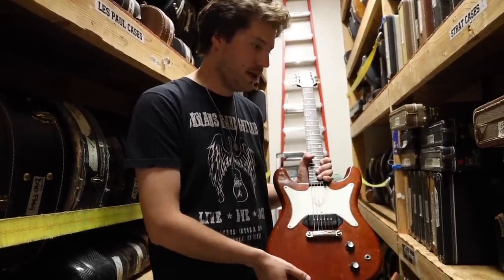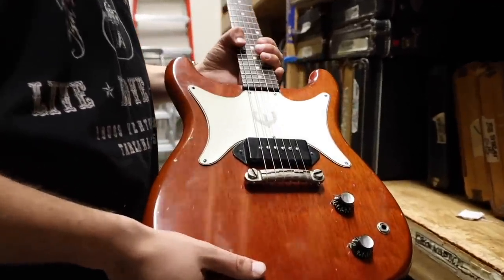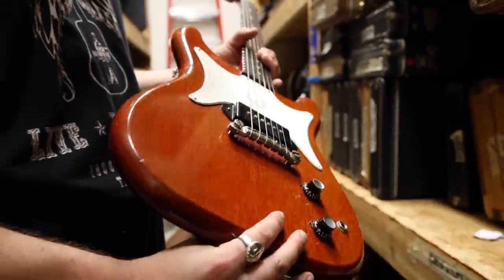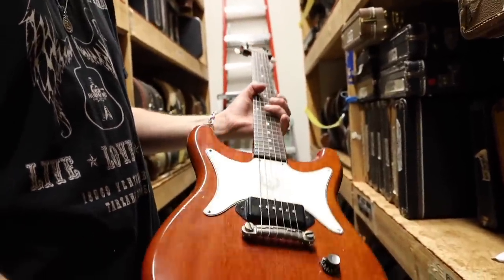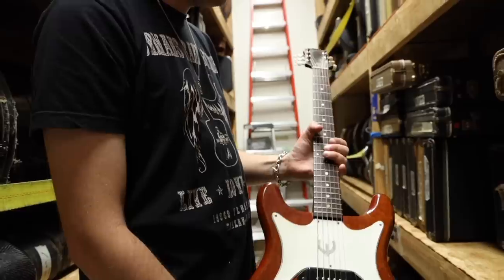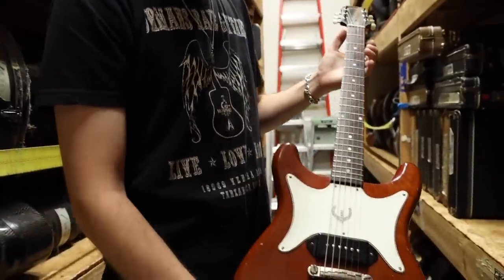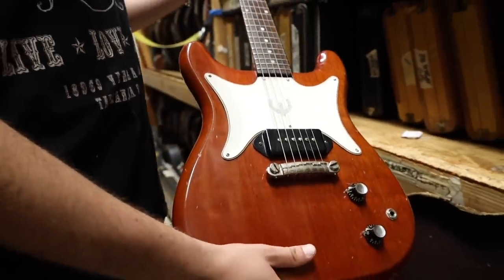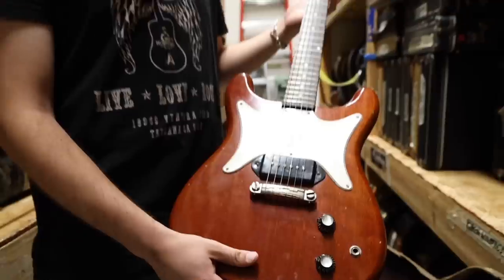Another thing to understand too is that Gibson bought Epiphone in the 50s, so this is pretty much Gibson made. This is made in Kalamazoo. All the parts, same P90 pickup that you find on a Gibson, same body parts. So this thing rocks, and a lot of people don't know about them. They get a little afraid because it says Epiphone on top of it, but Epiphone was really competing with Gibson at the time, and that's why they had to take them over. But there's a good reason this guitar's a great one.